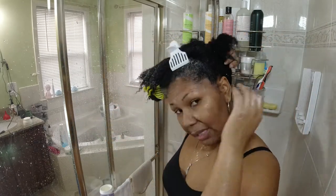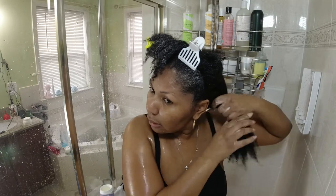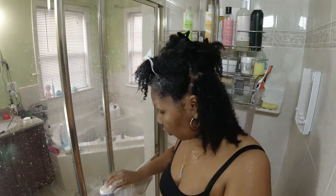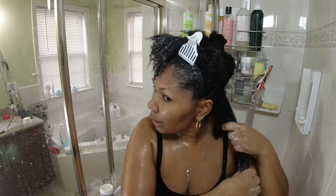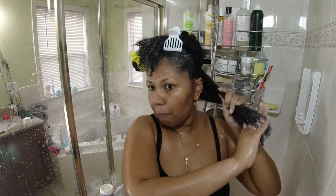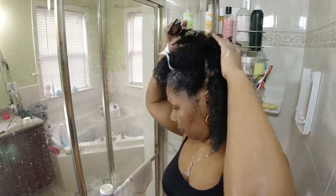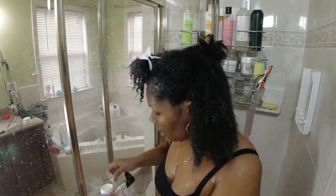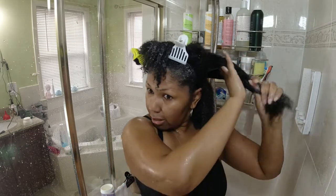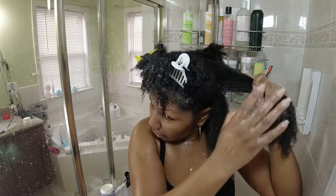A mask won't necessarily have slip and soften the hair immediately, because that's not their job. Their job is to lift the cuticles up somewhat and get in underneath there and mend and blend and whatever else they're supposed to do, but this one has slip to it. But like I said, my hair doesn't feel uber soft, but that's not what I'm expecting it to do. I'm expecting that rinse out conditioner to be soft on my hair. That's the expectation.